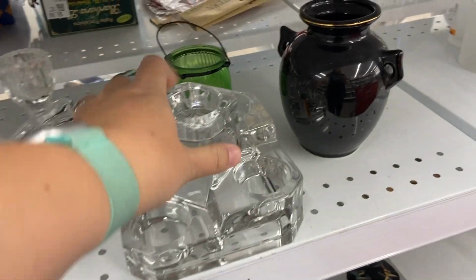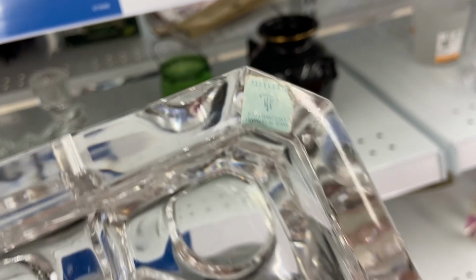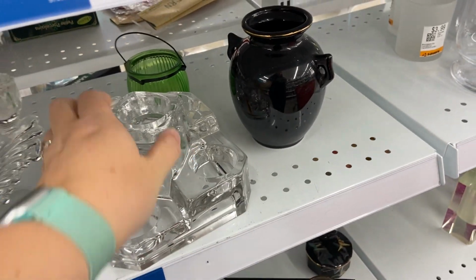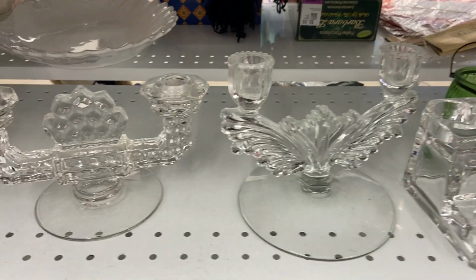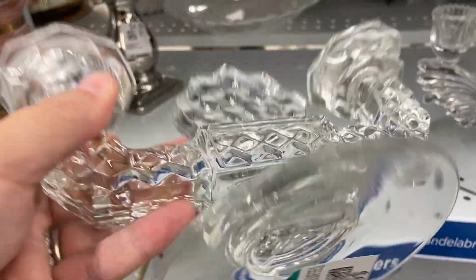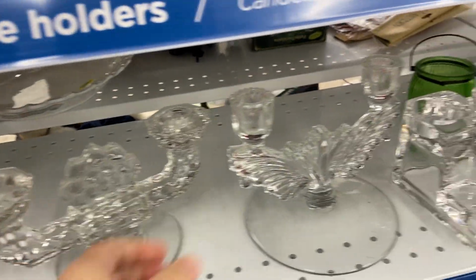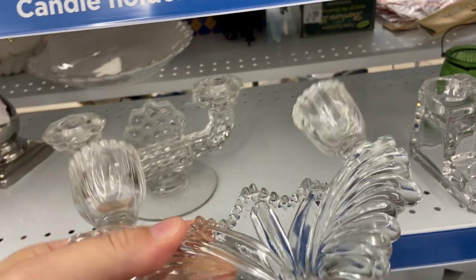This glass candle holder caught my eye. I liked all the different tiers to it and all the different spots for candles, but it was party light, so it kind of tricked me and I put that back. They just had a lot of interesting clear glass pieces this time, sort of beyond the run-of-the-mill stuff that you see every day at the thrift stores, but still, it wasn't anything that I wanted to pick up for resale.